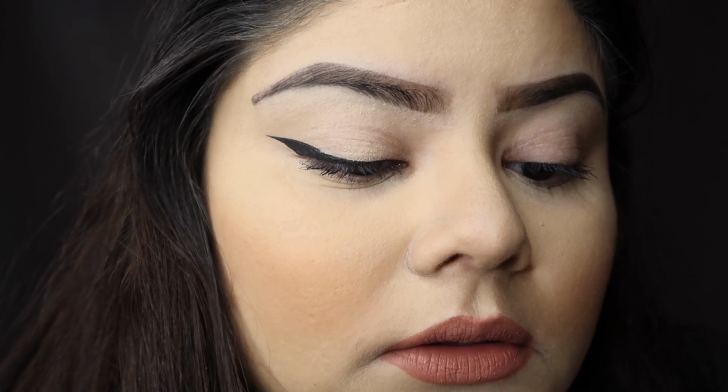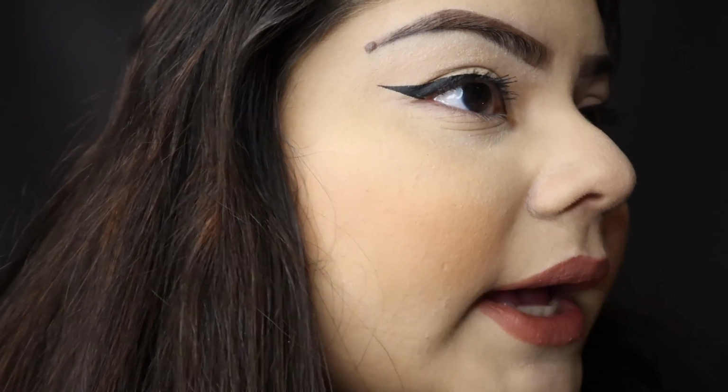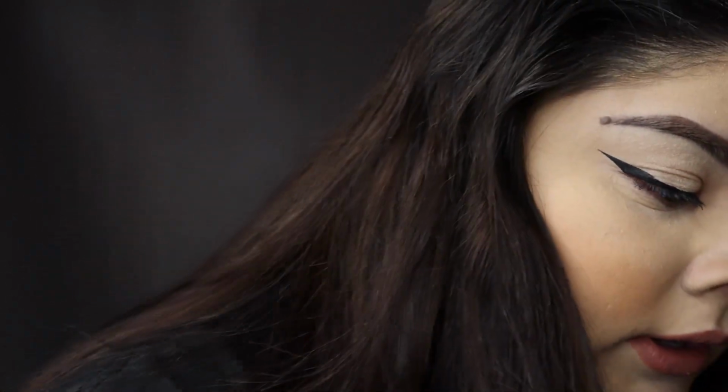And there's your wing. Also, my eyes are really hooded, so when I go like this, it looks like it's not even, like it's not all that great, but you look down and you close your eye, it's a wing.